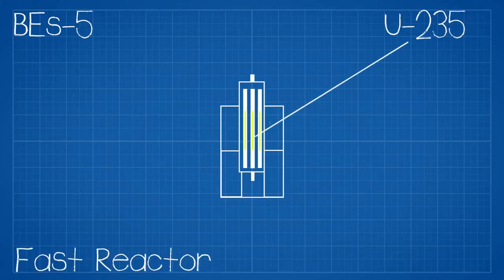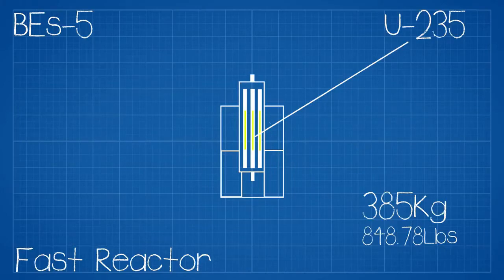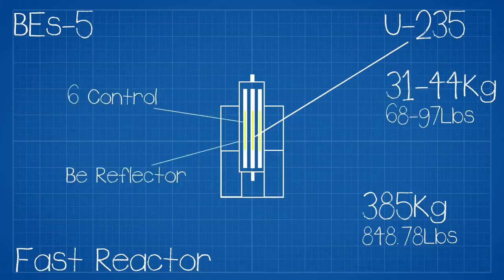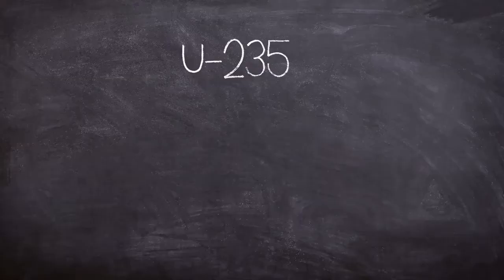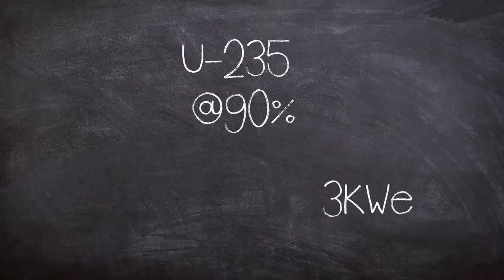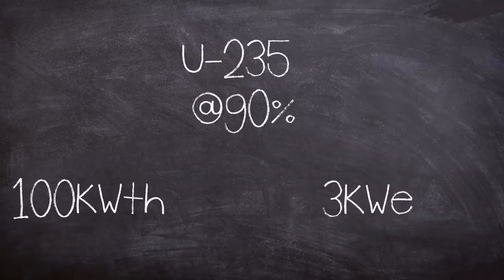The reason for a fast reactor was simply no need for a bulky and heavy moderator. This helps bring the weight down of the entire reactor and radiation shielding to just 385 kilograms, and this included 31 to 44 kilograms of enriched uranium. The reactor had 6 control rods and had beryllium reflectors to reflect neutrons back into the core. The uranium-235 was more than 90% enriched and generated 3 kilowatts of electrical power from a liquid sodium-potassium thermionic conversion of 100 kilowatts of thermal output.